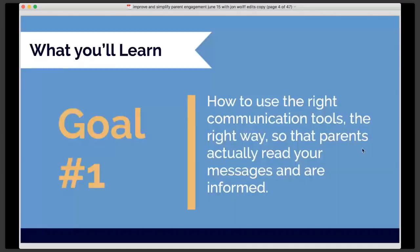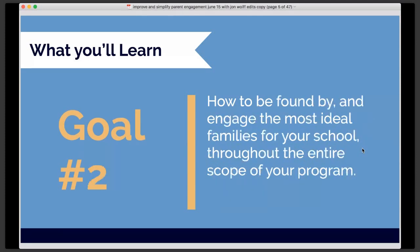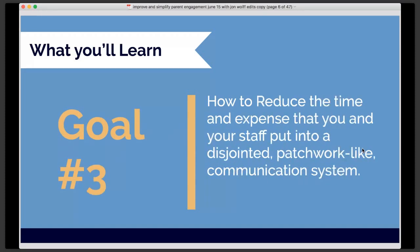The goal today, the first goal, is to learn how to use the right communication tools the right way so that parents actually read your messages and are informed. The second learning goal today is to learn how to centralize all the communication tools into one simple system so that you don't have to learn and manage contacts in multiple locations. And the third learning goal today is to learn how to reduce the time and expense that you and your staff put into a disjointed, patchwork-like communication system.